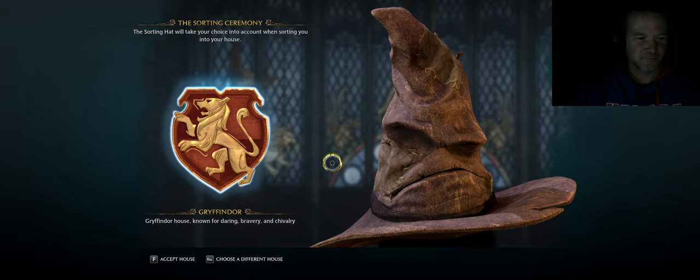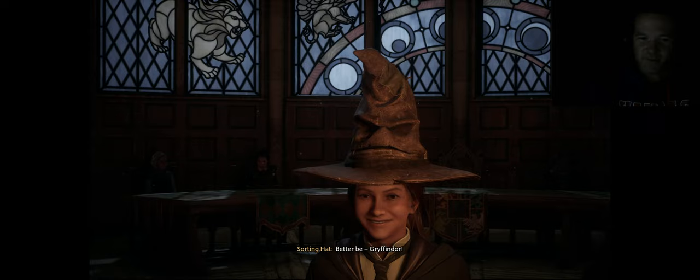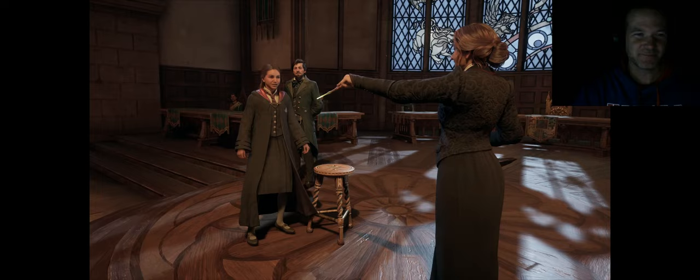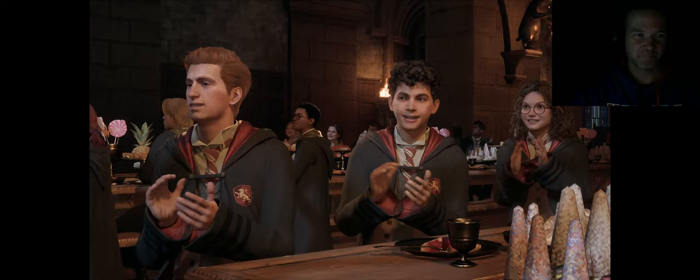I'll accept Gryffindor. That's what my first questionnaires did. Nice. Better be Gryffindor! Where did you get put? It wanted me to be in Ravenclaw, but I chose Hufflepuff. I may make more characters just to see the difference.